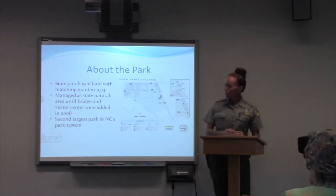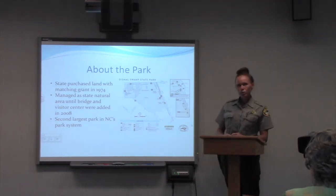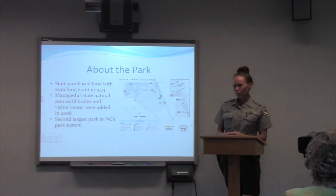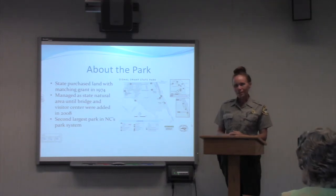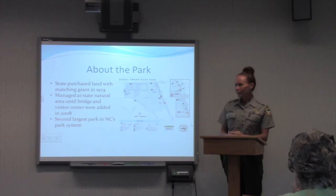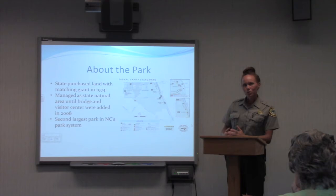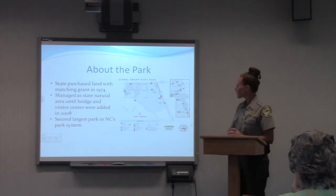All right, so a little bit more about the park specifically. This is the map that's on our brochures, and I've got a big stack of those up on the table if anyone wants to take one at the end. We have over 20 miles of hiking and biking trails out there. All of our trails are old logging roads, so that's why everything is really flat and really straight.